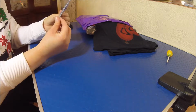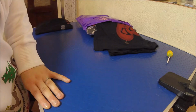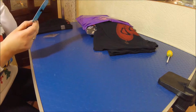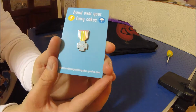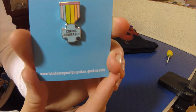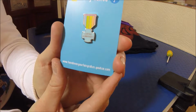I love this. Right, okay, I also ordered one of these little pin badges, which is pretty much me to a T. It's a little medal saying coping admirably, which I think was fantastic. I couldn't stop laughing. I just feel like that's me in life, to be honest.